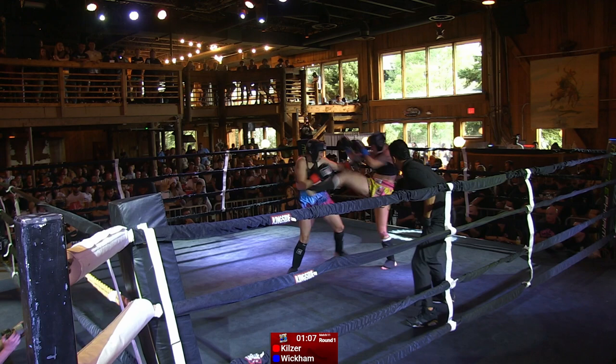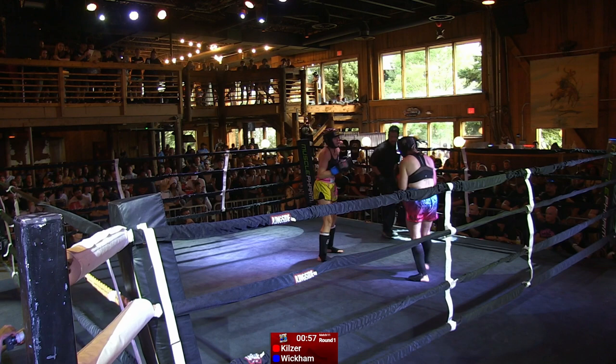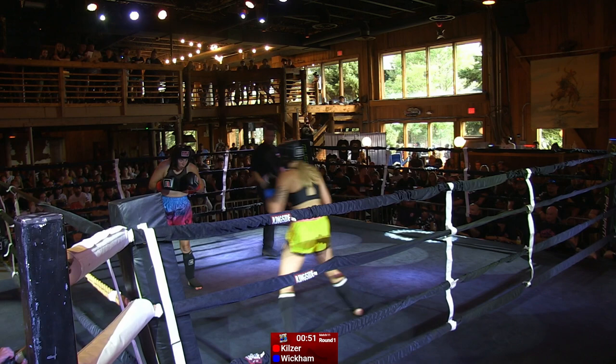And she's using that teep as a nice range finder and keeping the distance to fight where she wants to fight. Yeah, and as soon as Kilzer breaks that distance, then she's circling right away. Circling, gaining her space back. See, there you go. Never getting too close to the ropes. That's what you want to see.